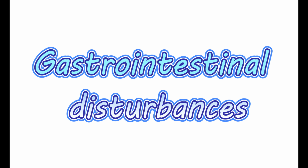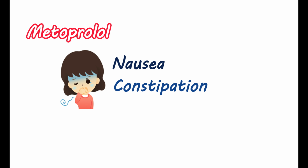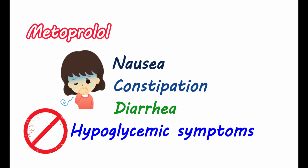Gastrointestinal disturbances. This is common with the use of metoprolol. This medication can produce nausea, constipation, or diarrhea. It can produce some stomach upset. These effects are mild, and they can be minimized by taking this medication along with food. Use of metoprolol can mask your hypoglycemic symptoms. So if you are diabetic, you may not notice the symptoms of hypoglycemia when you're using metoprolol. Therefore, monitor your blood sugar closely while using this medication.